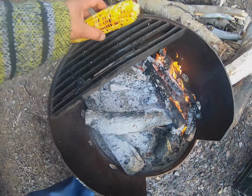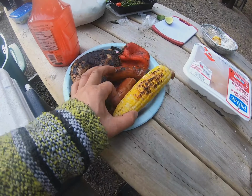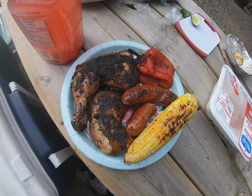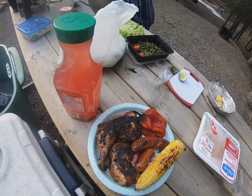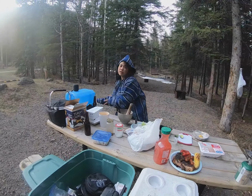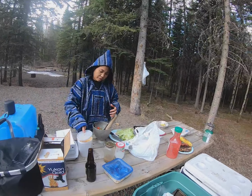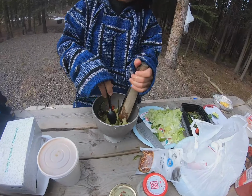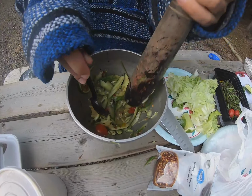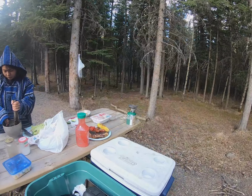Yeah, a little perfect corn. Who doesn't like corn on the fire? This is what we got going on now. Hi, honey. What are you making? Somtam. So for all you guys who don't know, we made somtam with papaya salad last time. But now, we have cucumber. Like I said, somtam. We can eat this stuff all day.